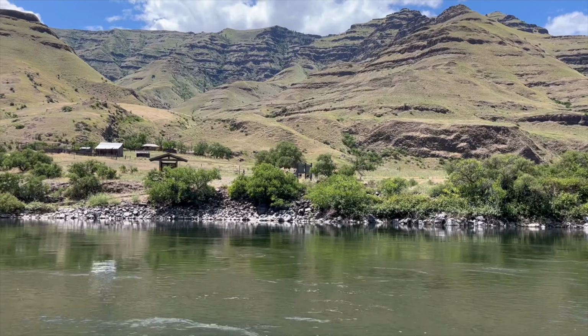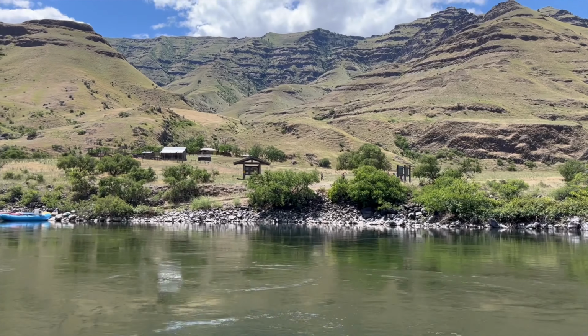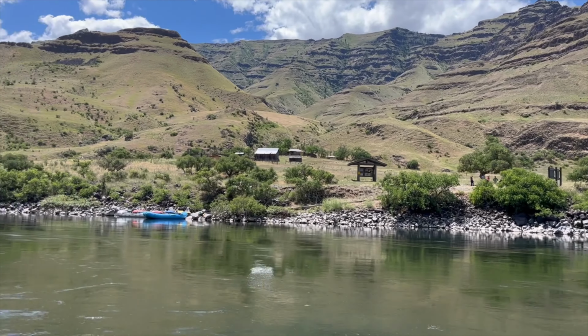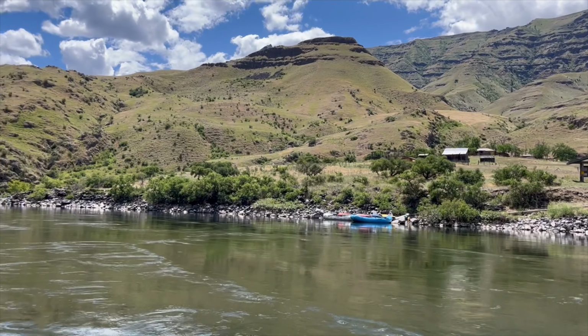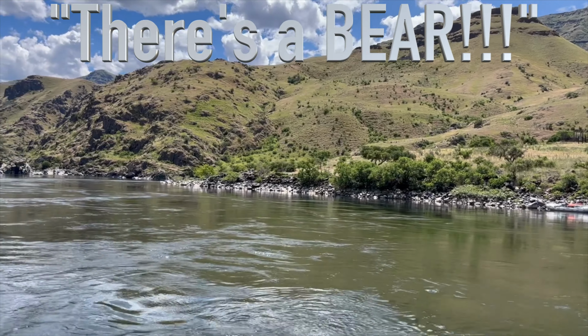Now this is where we turn around today. We're 56 miles above Lewiston, 52 miles from here up to Hells Canyon Dam. Canyon does change quite a bit. It does get steeper, deeper, about 40 miles above us, where it's at its deepest.